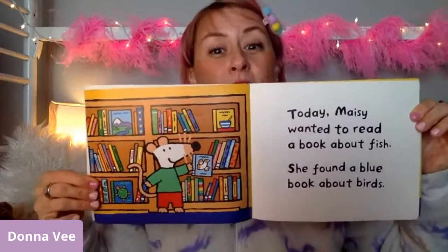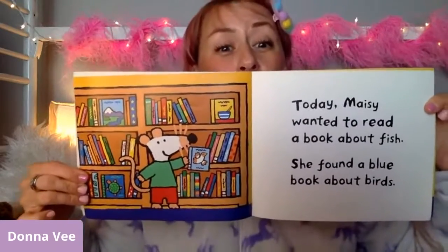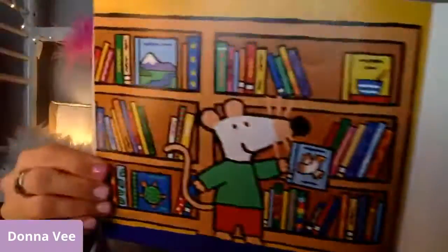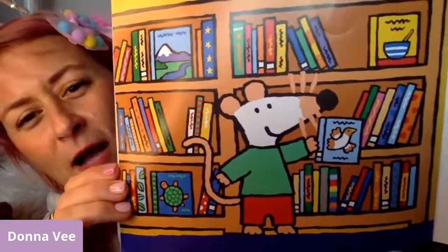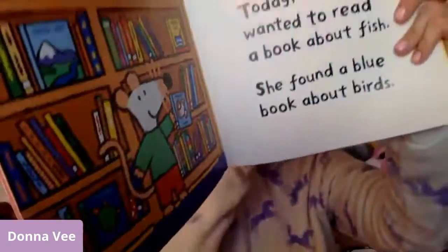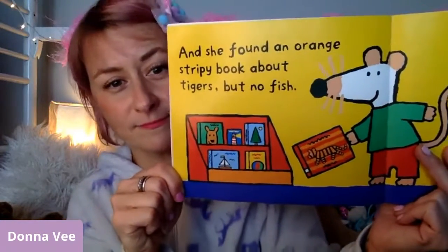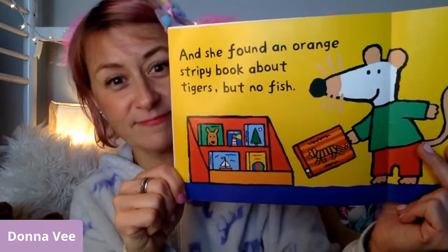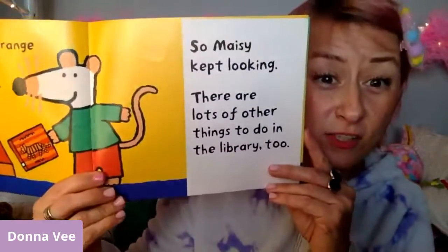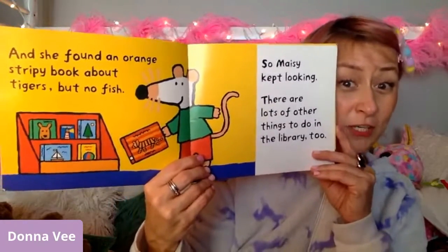Today, Maisie wanted to read a book about fish. She found a blue book about birds. Wait, let's go this way. Oh, look how cute Maisie is. Hi, Maisie. And she found an orange stripy book about tigers. No fish. So Maisie kept looking. There are lots of other things to do in the library, too.